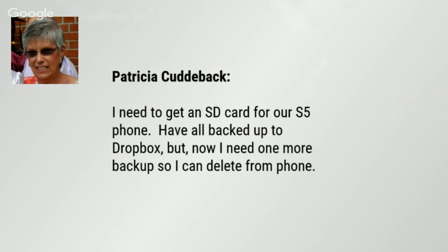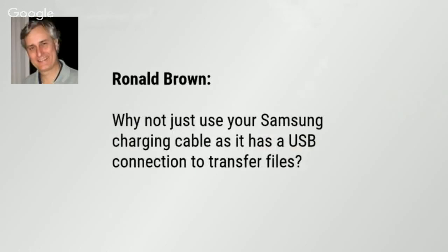Let's get one more question in here. Patricia: I need to get an SD card for our S5 phone. I have it all backed up to Dropbox, but now I need one more backup so I can delete from the phone. Yeah, you can just take the SD card out and put a new one in if that's the way you want to do it. I think the best second backup is the cloud, Google Photos.